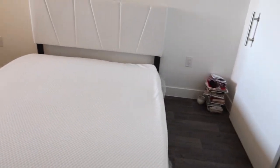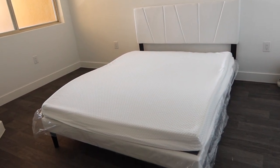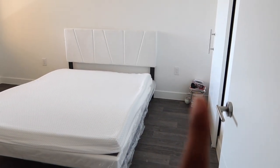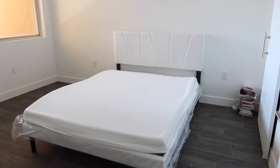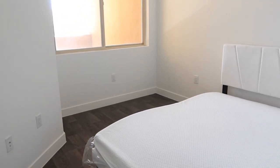So it is on, and I'm just going to let it do its thing. So yeah, this is what it's looking like. I still need to get a nightstand, and I want to get a bookshelf to put all my books on, but definitely a nightstand. And then this is what I was talking about last time. There's a nook.